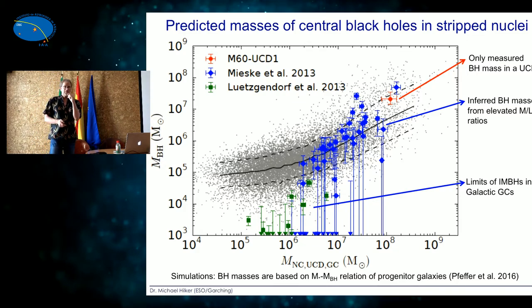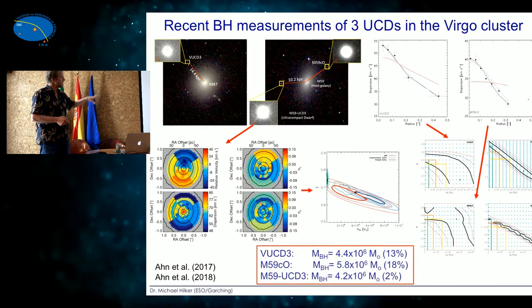So in the meantime, especially this year, a lot more measurements came out from the same groups. And I just summarize it here, because I'm now at the end of my time. So there were some recent black hole measurements of another 3 UCDs in the Virgo cluster. These are those ones, with similar maps and similar constraints.